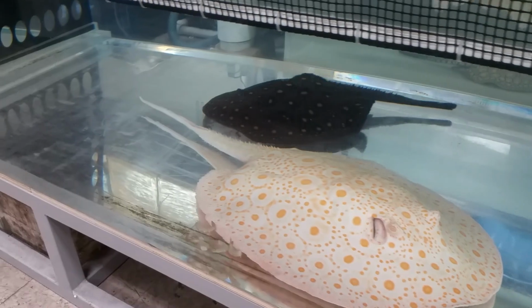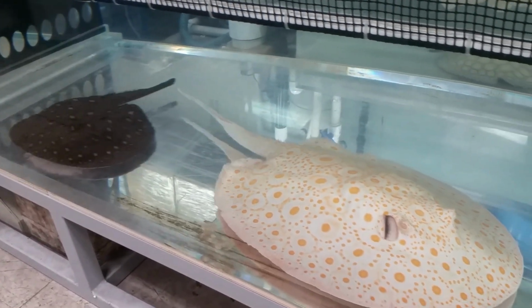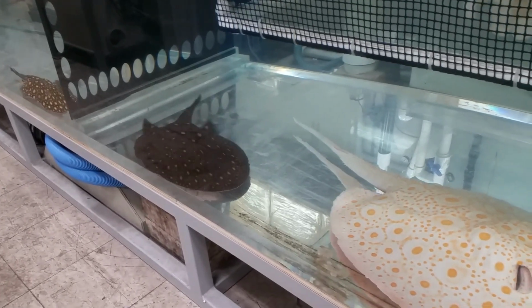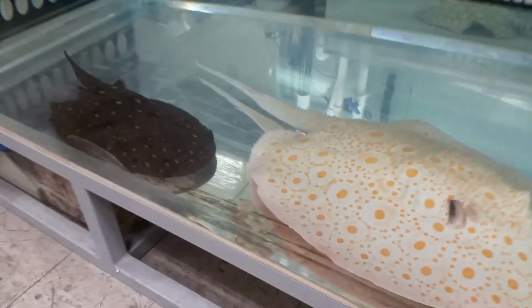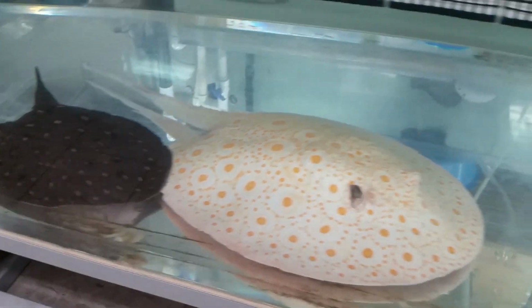Now let's see what this male is gonna do. He's coming around from behind. And let's see if he goes for some shrimp. There's some shrimp right there. Yep, okay, so he's found his way to the shrimp.